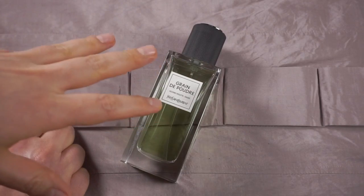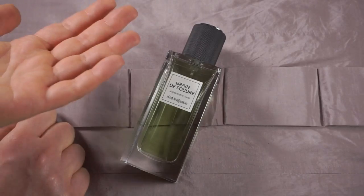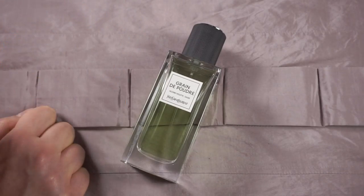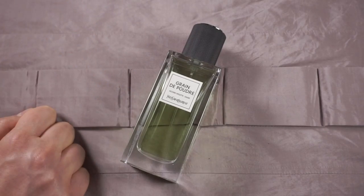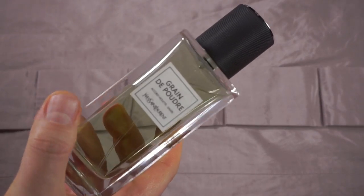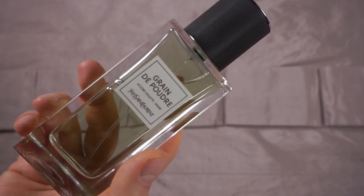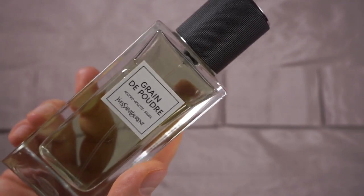It disappears, or so it would seem. And then it heats up on the body, it figures out how your chemistry is working, and then it starts blooming and blossoming more and more as time passes on your skin. And it becomes more intense until it hits the dry down.